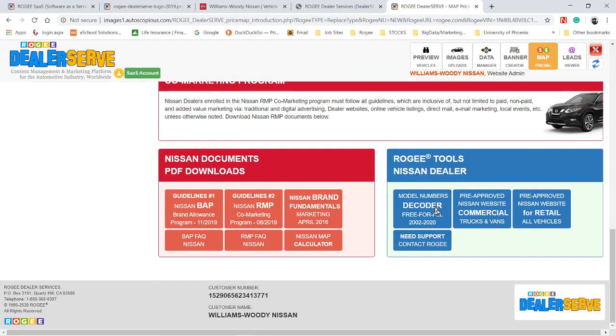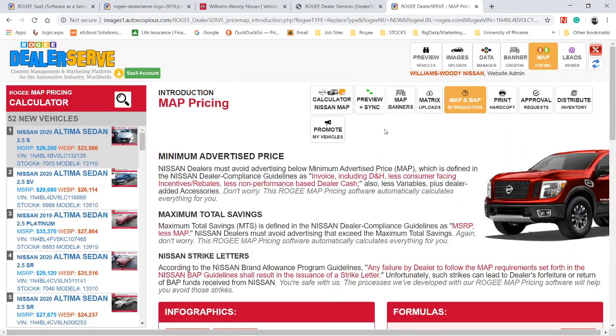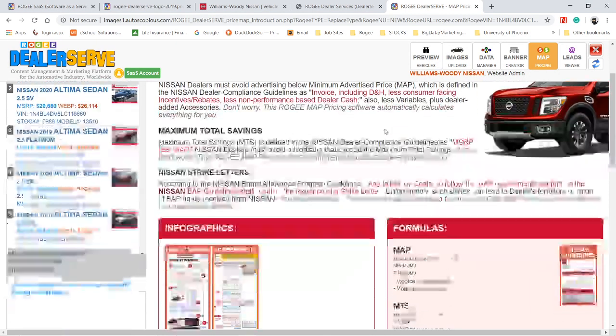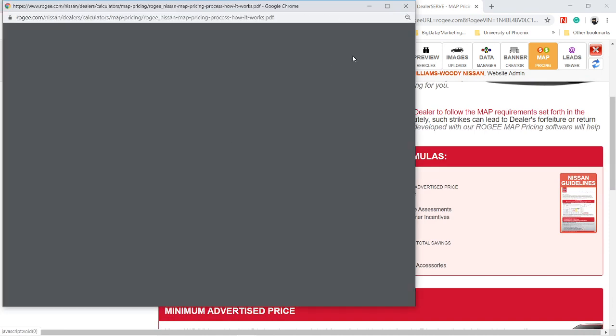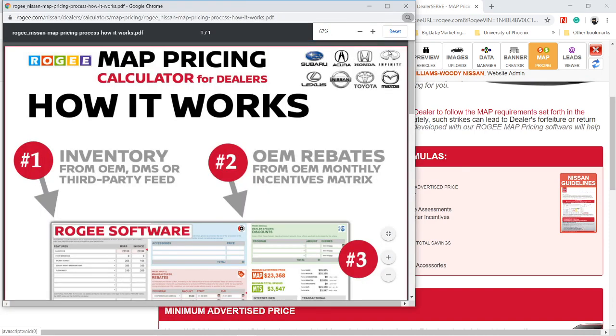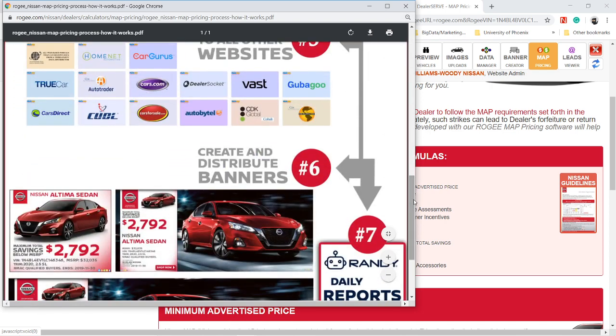And so when you go in, you first get your information. We give you all of your documents for your OEM compliancy here, as well as you'll see some tools that ROGEE uses within the DealerServe platform and map pricing calculator to make sure everything's correct. We also offer you infographics. Why? Because so many people, such as myself, we learn from seeing, and so we offer you images to help you kind of see the flow of things and how it all works.